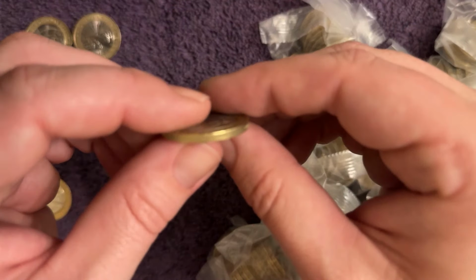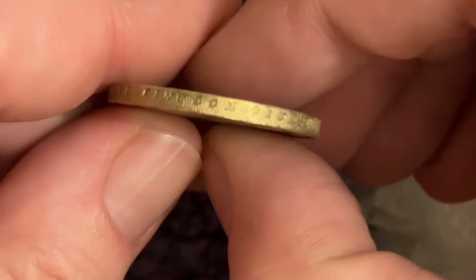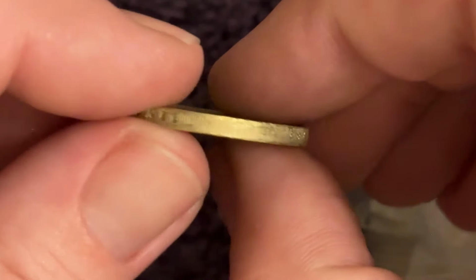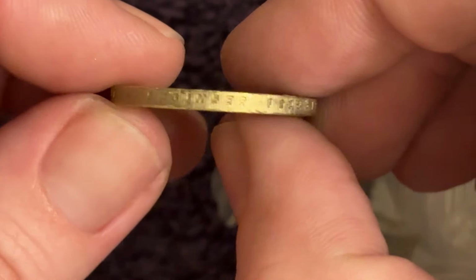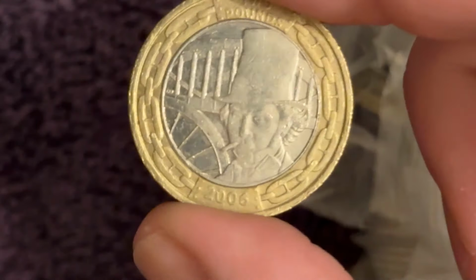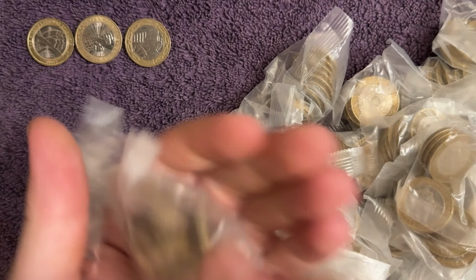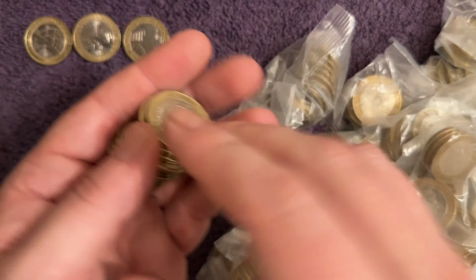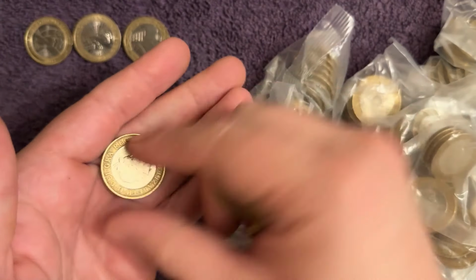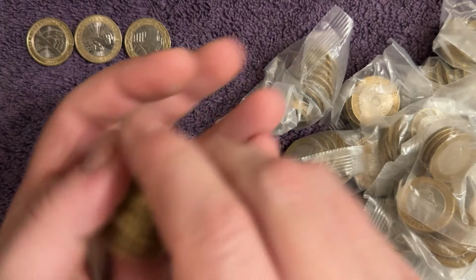And as I said, I will check all of the edge inscriptions afterwards, but we'll just have a quick check on this one. It does say Isambard Kingdom Brunel, and then engineer, and then his date of birth, date of death. So that's the correct edge inscription for that one. I will check them all afterwards, though. I always do. Anything in this one? Nope. We keep rolling.